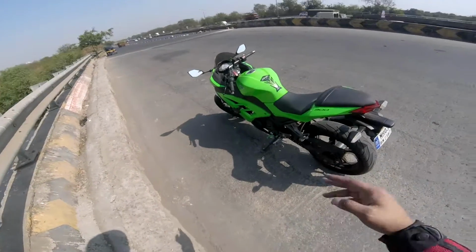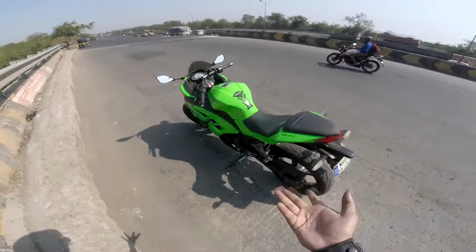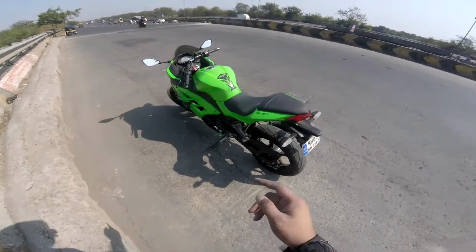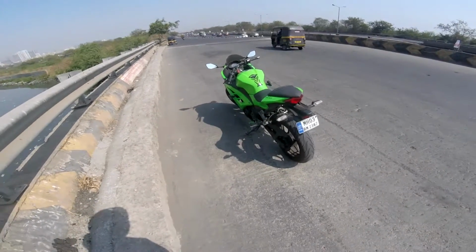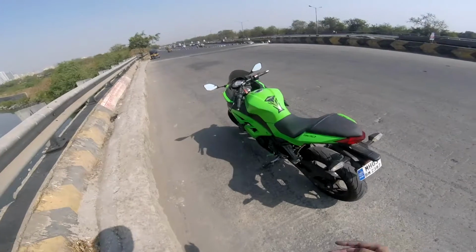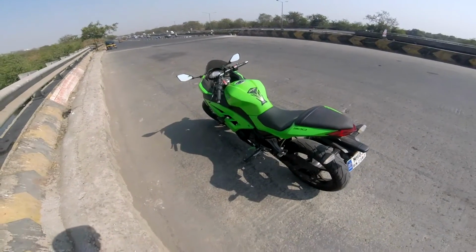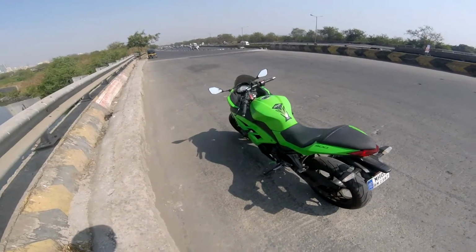In terms of tires, yes, those IRCs suck after 10,000 kilometers. Some people have changed at 4,000 kilometers. Yes, those IRCs really suck. And Michelins are good, so you can definitely put on Michelins. And yes, the only con that I feel of this bike is the price of the spare parts.